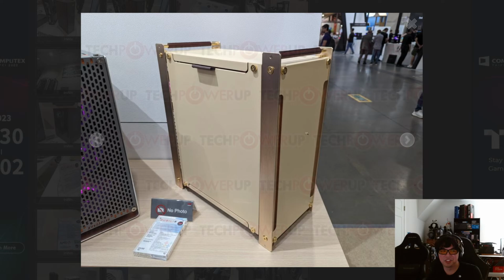I don't know what this is supposed to be. This looks like some kind of fancy, almost like someone took a rack server, or like a blade server chassis, turned it on its side and painted it beige or something.